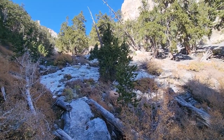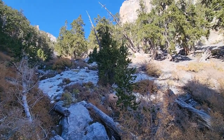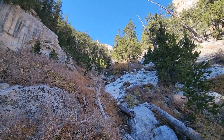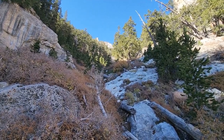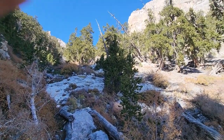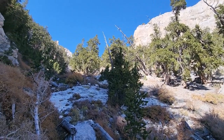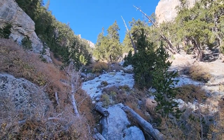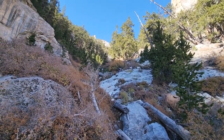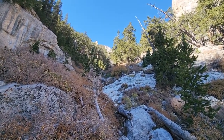Okay, about 9,600 feet in the gully. You see this slope to your right. If you continued in the gully, you'd end up at a barrier pour over. So you want to take the slope upward where you're going to bypass that barrier. And I'll see if I can insert a picture of the barrier from my last trip here.